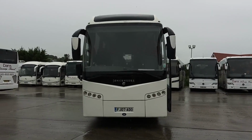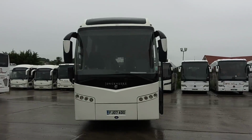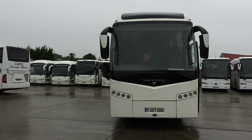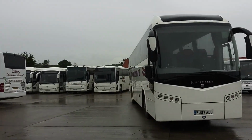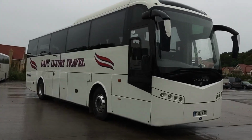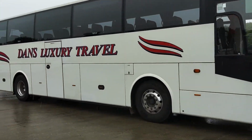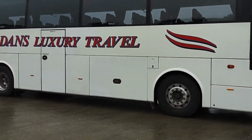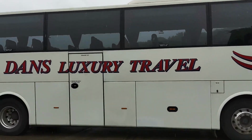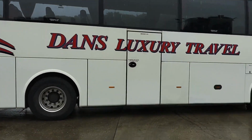Here we have one of a pair of 2007, on an 07 registration, Volvo B12B Jonckheere JHV 53 seat coaches. They are operated by Dan's Luxury Travel in Essex, and externally no issues on the bodywork. Centre continental doors fitted, alloy wheels are fitted.